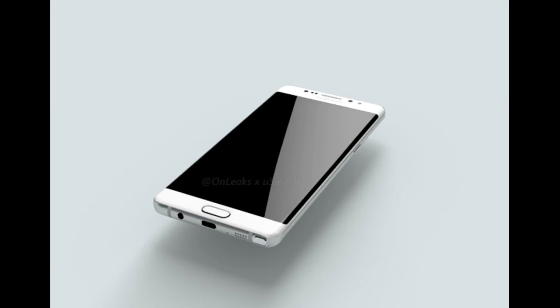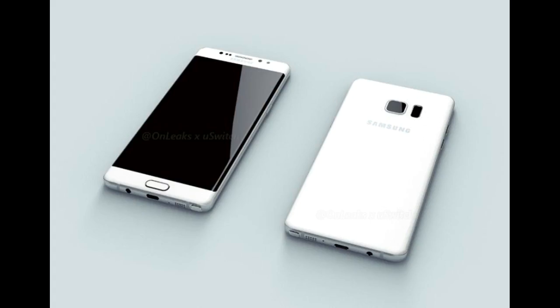I had a chance to use the Note 7 briefly ahead of today's announcement, and in what has become typical Samsung fashion, the device is both visually and tactilely impressive. The phone's design is a further refinement on the already very good S7 Edge, and it sits comfortably in the hand, even with its oversized display.